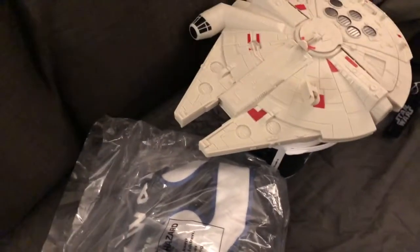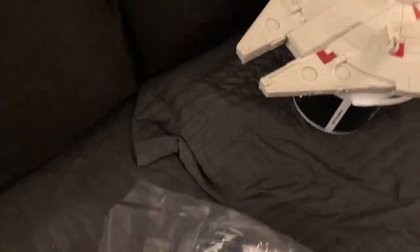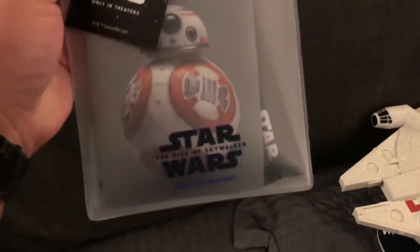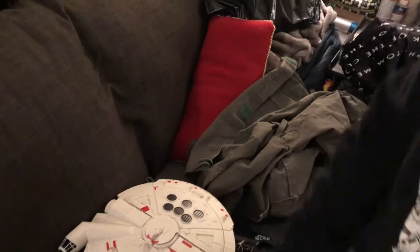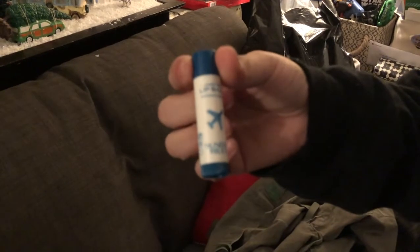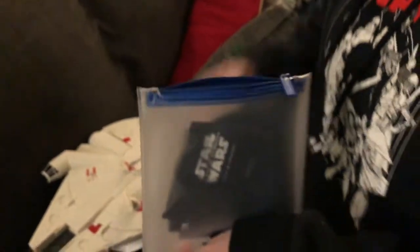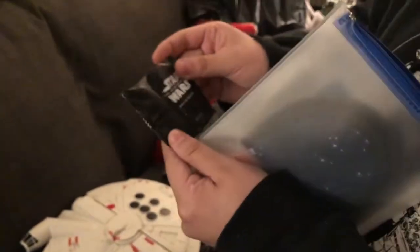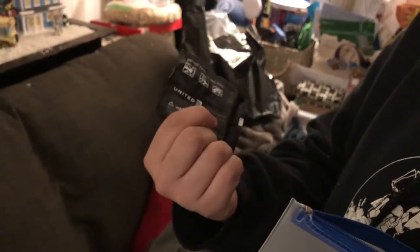And then they gave us this little goodie bag is what they kept calling it. That had inside this little toiletry kit. With a postcard. It's from United Airlines. And you get lip balm. I think it's from that Sunday Riley company that provides these on the airplanes. You get some earplugs. Which we didn't use, obviously. Yeah, I didn't know we had them. They would have come in handy.